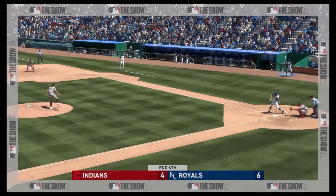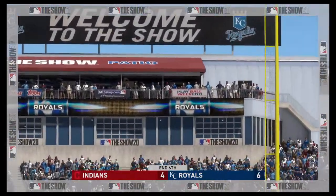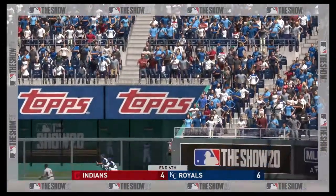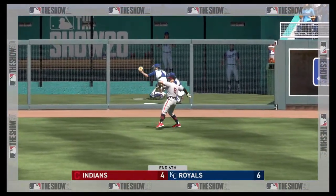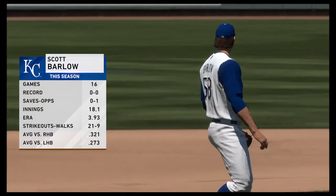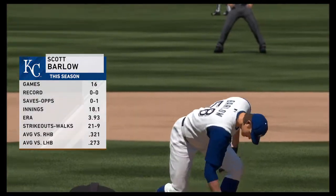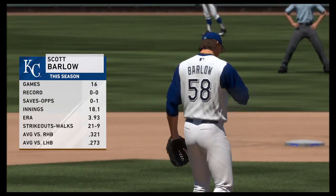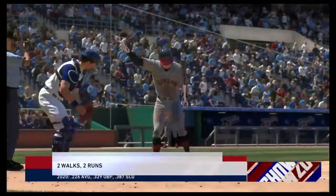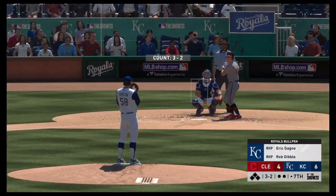A run for the Royals on the RBI double. 8, 9, and top of the order coming up to start the 7th. It's a 2-run lead now. It's 6-4. Scott Barlow is on to pitch from the bullpen now to start inning number 7. Number 58, Scott Barlow. All set for the start of the inning, and next it'll be the outfielder, Jordan Luplow.